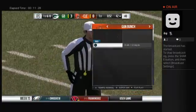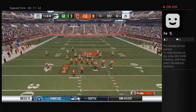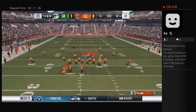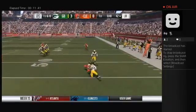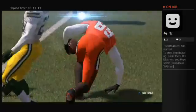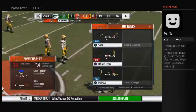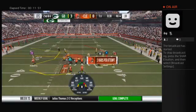So a pass interference here, and this is obviously a call we see all the time, but for the defender, it's becoming almost impossible to play defense in some of these situations. You're trying to play through the receiver to the football. If there's any contact at all before he gets there, those officials will throw the flag and call interference. Completed pass play. Now let's see if they go back to the air or to the ground.